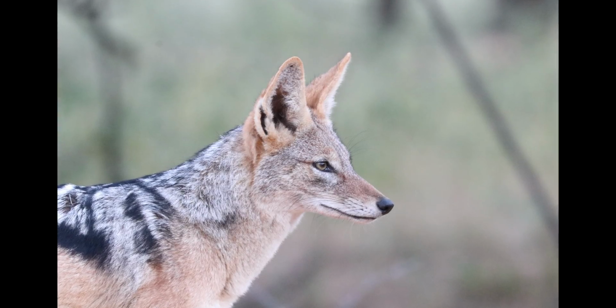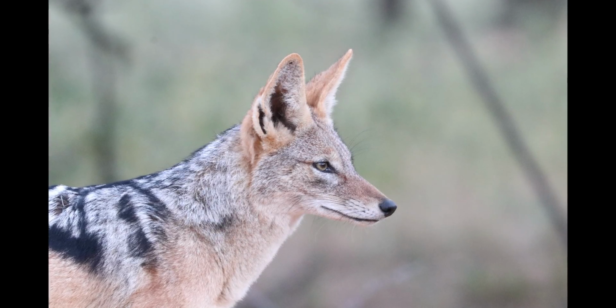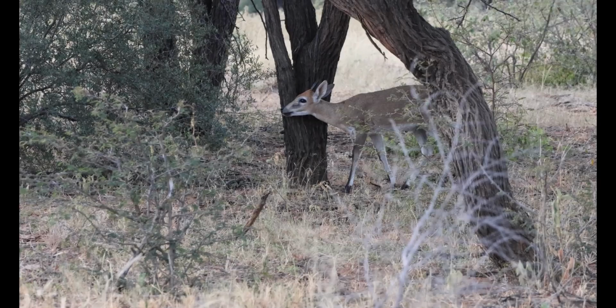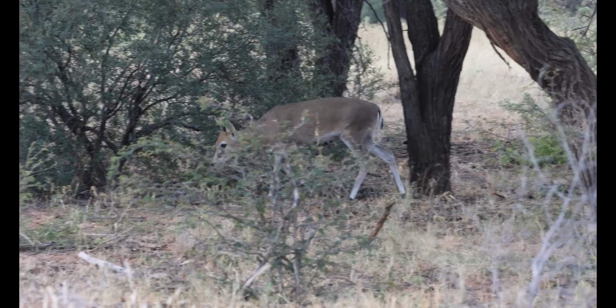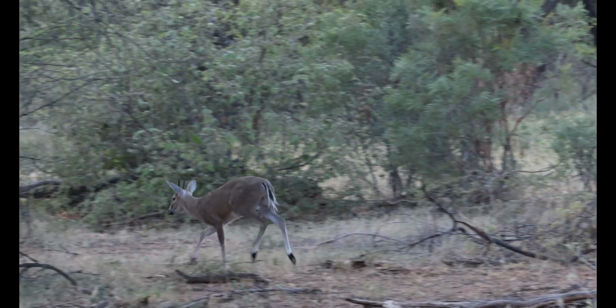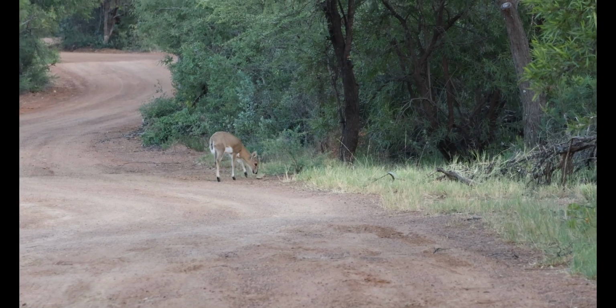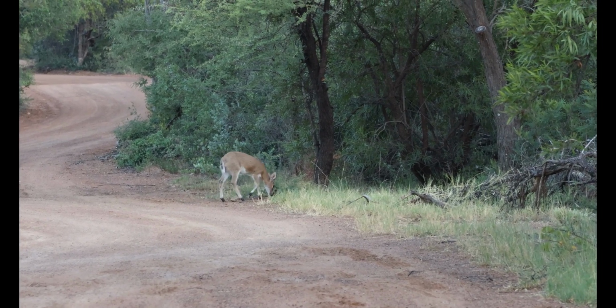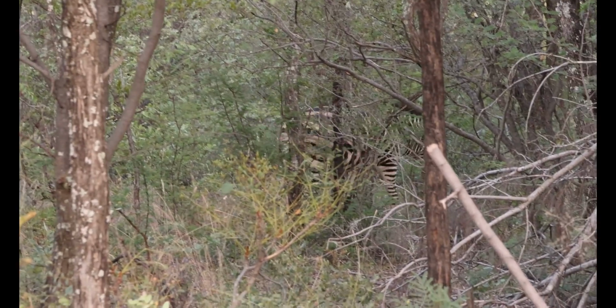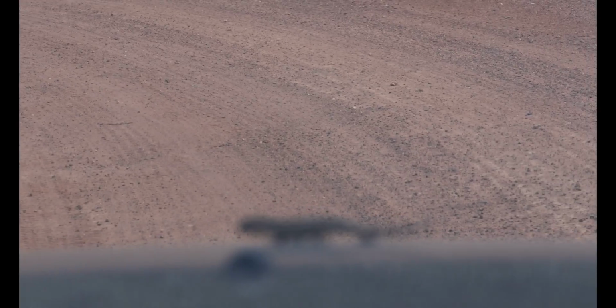Close to camp, we found one of the jackals who entertained us with its calls the previous night. While watching the zebras, I noticed that we got a hitchhiker on the bonnet. This gecko must have gotten on the car during the night.